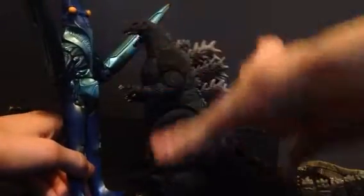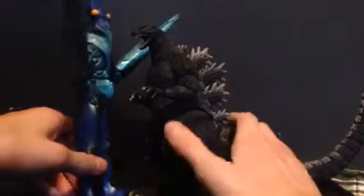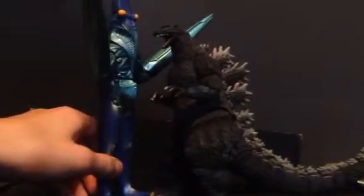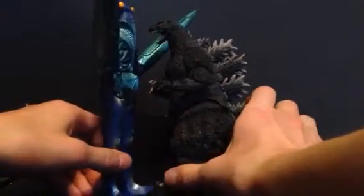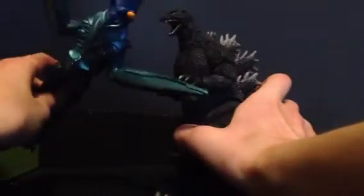Next, here is the SH Monster Arts Godzilla 1995 Rebirth version, or Birth version. Again, just as a standard SH Monster Arts figure. Put the camera there, just to give you an idea of how big he looks. They look good together, in no way accurate, I'm sure, but nonetheless, they look good. I'm just going to leave Baltan on the ground.